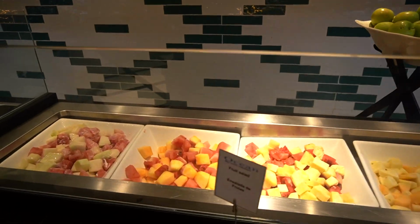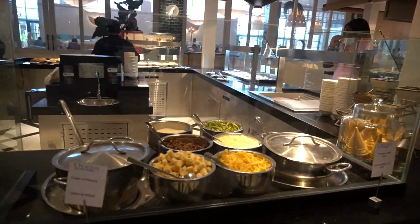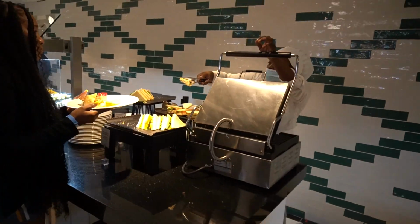Alright, so now we're at the buffet. Definitely a step above the previous buffet that we went to before. The one that we went to before was Red Snapper. This one is called Martha's Market, I believe. Large variety of food. Definitely a big improvement compared to yesterday.